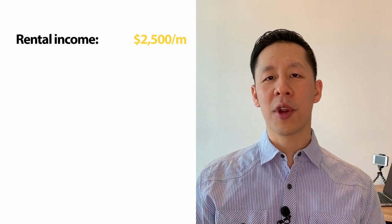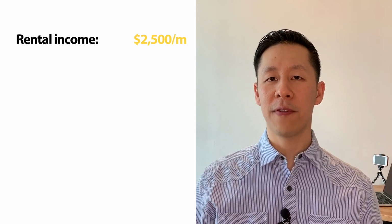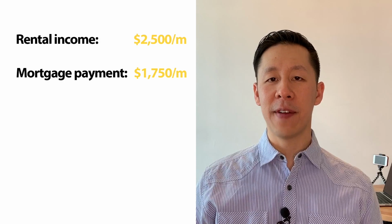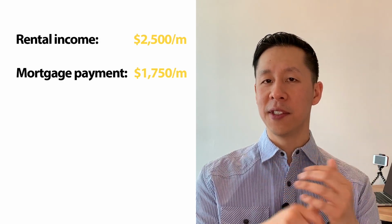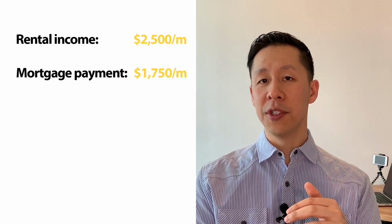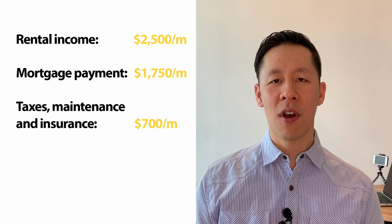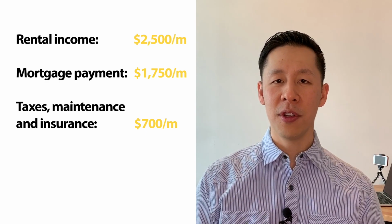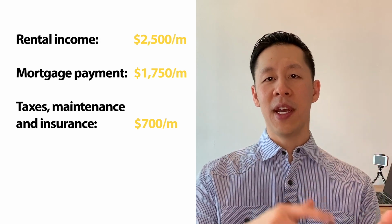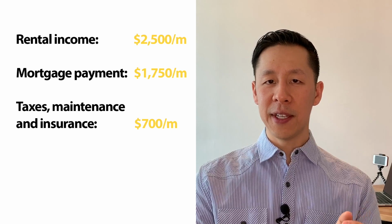So now your monthly mortgage payment based on a rate of 2.29% and an amortization period of 25 years is going to be $1,750 per month. Other expenses will include property taxes, maintenance fees, and also property insurance, which in today's market can add up to around $700 a month. Because this is a condo, there are no other operating expenses and you've decided to manage the property on your own. This means collecting rent, maintaining regular communication with the tenant, and also accommodating any of their requests as their landlord.